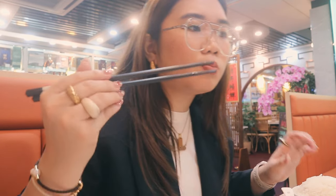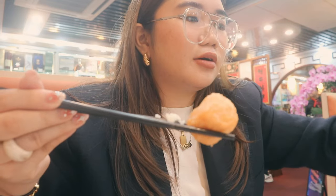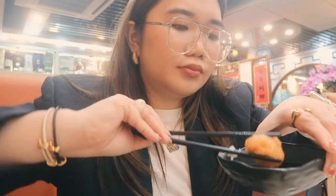This is my first time to try goose. Here it is. This is the goose. Buto. The taste is very Chinese. Chicken. Guys, we paid $168 for crab and shrimp dumpling. Then it comes with itong sauce. It's good. I'm not sure if it's 168 Hong Kong dollar good, but it's good.